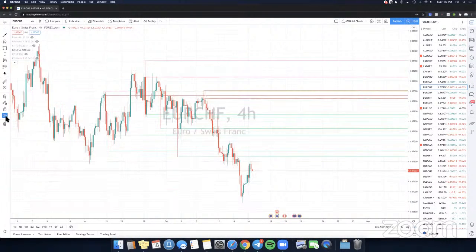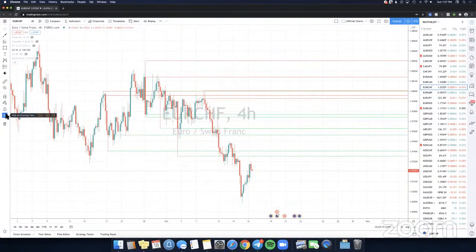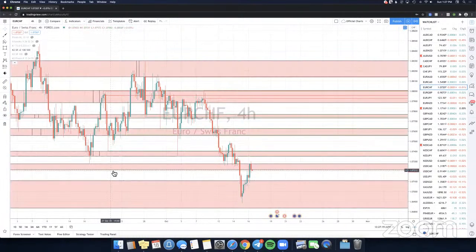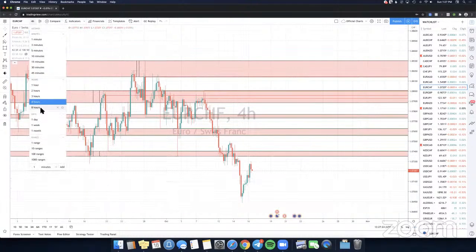Let me see if the zones line up with last week. So these upper zones right here line up perfectly. So not much has changed up there. However, this lower zone right here, I don't think we have this here. So I'm going to go on the higher time frames and confirm that those zones are proper.